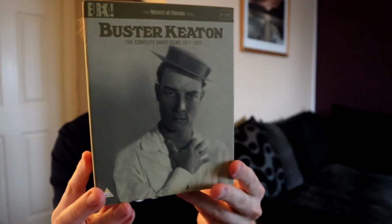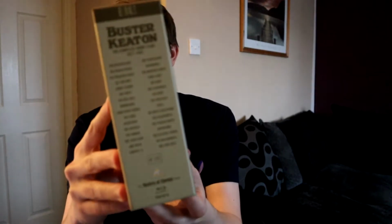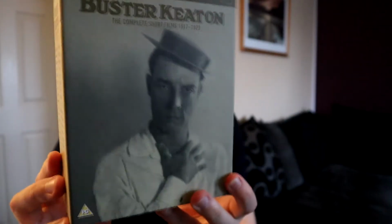So I've always had my eye on the Masters of Cinema releases of these older foreign films even. But this one's not a foreign film. This is the Masters of Cinema box set, the Spine 150, and it is the complete short films Buster Keaton set. This has been on my radar for the longest time, just because I really want to learn more about silent cinema, but also, when you look at this set, it shows you how artwork and presentation can make all the difference, you know. It's so simple, but it stands out so much and just looks so interesting.